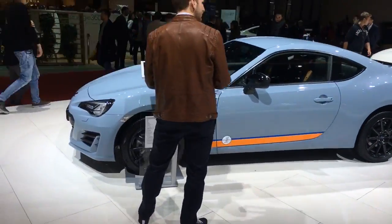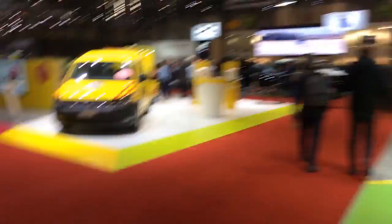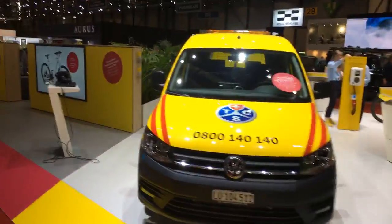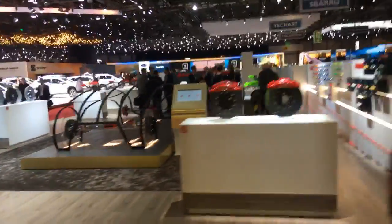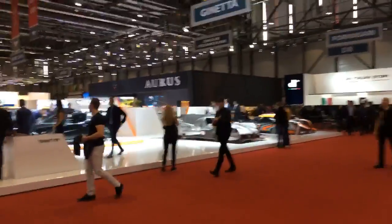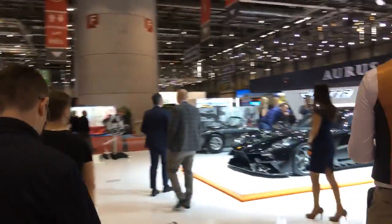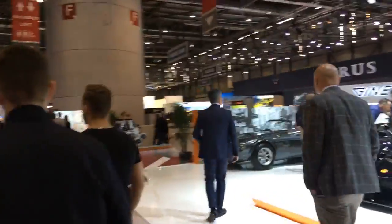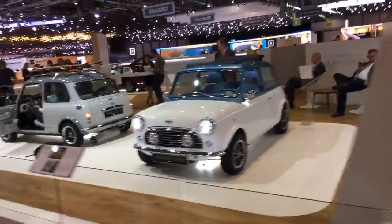Probably one of the Subarus everybody loves, without a doubt, is the BRZ, which is of course the FT86 from Toyota. Now the thing with Geneva is you also get to see a lot of interesting component suppliers like Brembo here, for example. You've got a lot of the design houses and some technology players as well starting to show up. So it's interesting from that perspective. Yeah, there's Aurus, the interesting Rolls-Royce-like play. But anyway, I don't want to waste time on that, because what I definitely want to show you. Oh, look at that! Very nice. But yeah, I am trying to get to what I really want to show you.